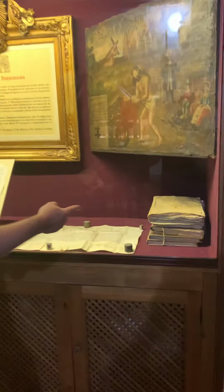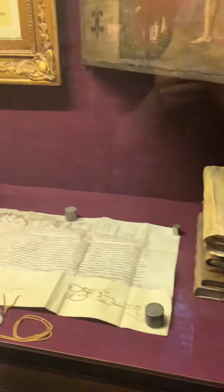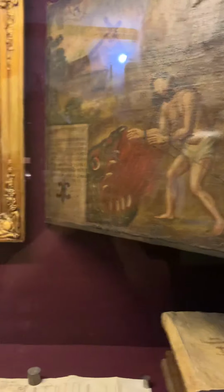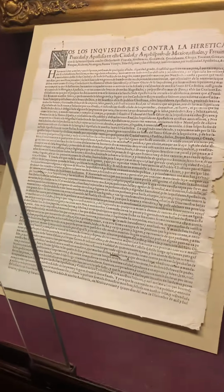These are ancient books still from the Inquisition. Some letter, I can't read it in Latin, but it looks like the letter for the permission to make an Inquisition. And here the bust of Thomas de Torquemada. He was the Grand Inquisitor from the time of Ferdinand and Isabel. And some other pictures here you see that portray the same thing.